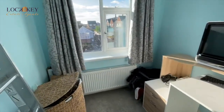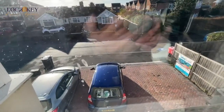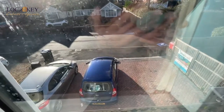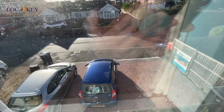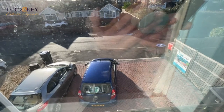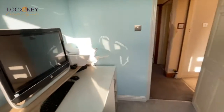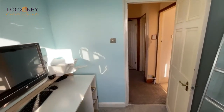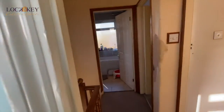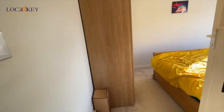Double glazed window to the front. There's your radiator. And if I pop that camera back out, now you can get to see just how much parking there is to the front. I think you can easily have 3 cars, and at a squeeze, definitely 4. But nice to have that block paving, just to wheel in the car from there, which is a big must have. The garage is there anyway, but like any garages nowadays, it's there for storage really, but the boiler is in there, and so you've got plenty of room. It creates more space.